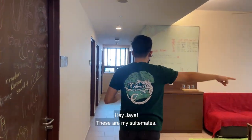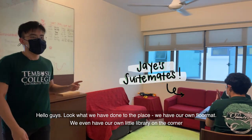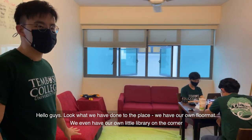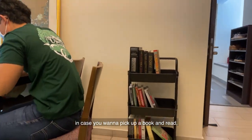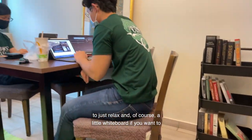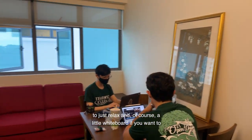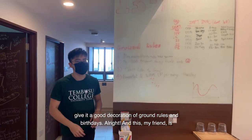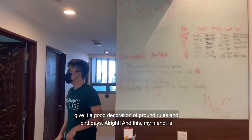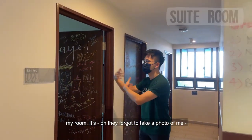All right, so here are my suite mates. Hello, guys. And look what they've done to the place. We have our own floor mat. We even have our own little library on the corner in case we want to pick up a book to read and just relax. And of course, a little whiteboard if you want to give it a good decoration of ground rules and birthdays.